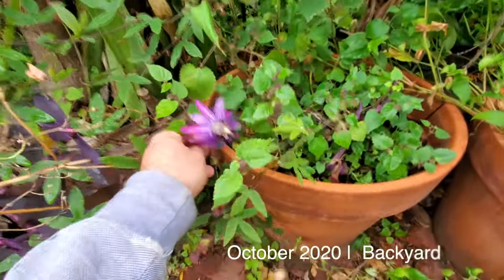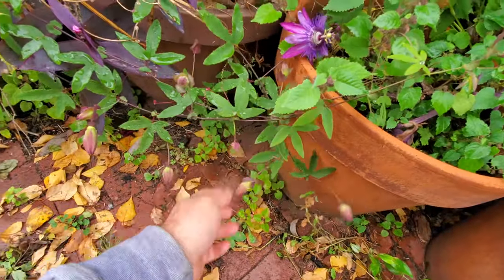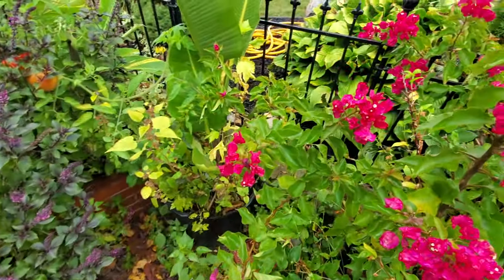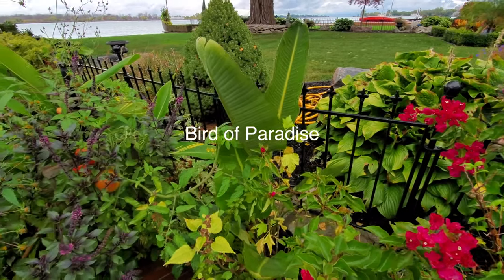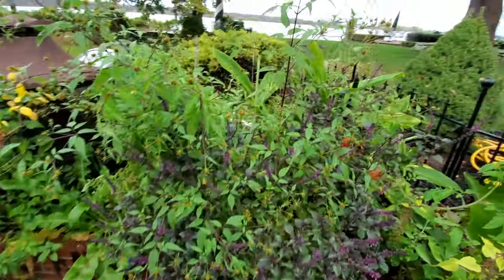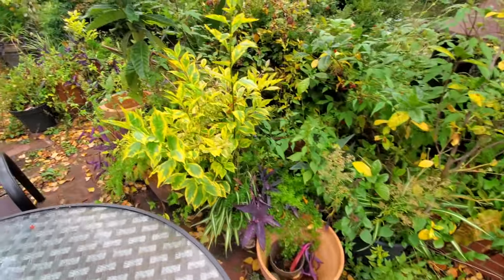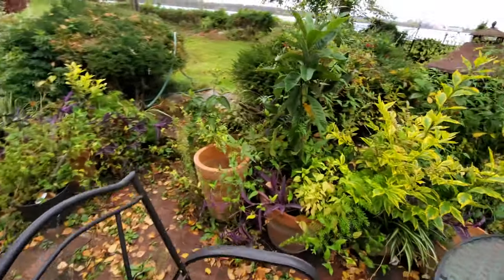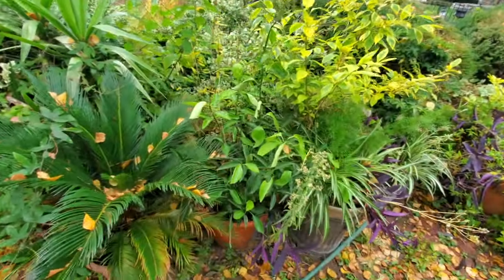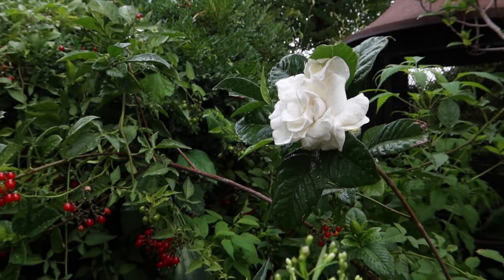Might as well do a quick tour here. This is a passion flower. It's blooming, looks like there's more blooms coming up. And this is a bougainvillea. This is a basil plant, tomatoes, this is an ornamental ginger plant, this is a gardenia, this I don't know, this is a type of fruit, citrus, and pomegranate. This gardenia was by far the nicest smelling flower in my garden all year.